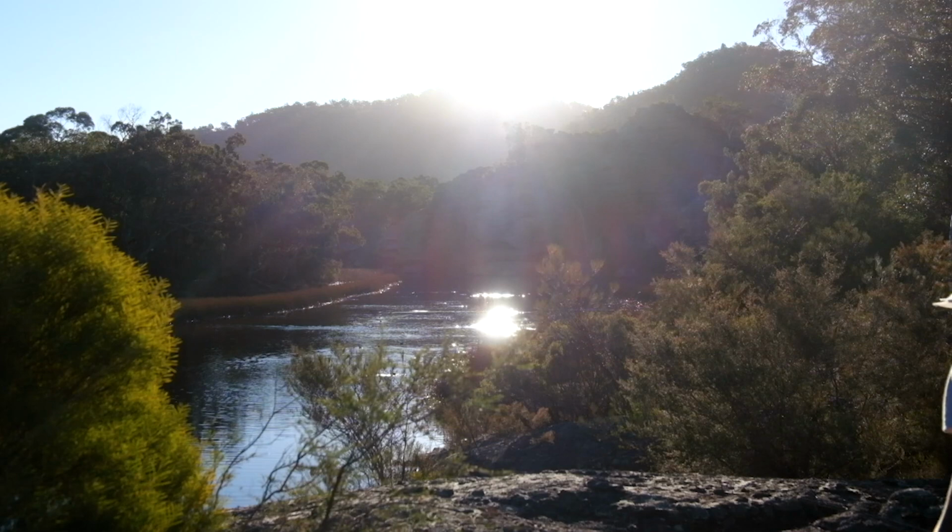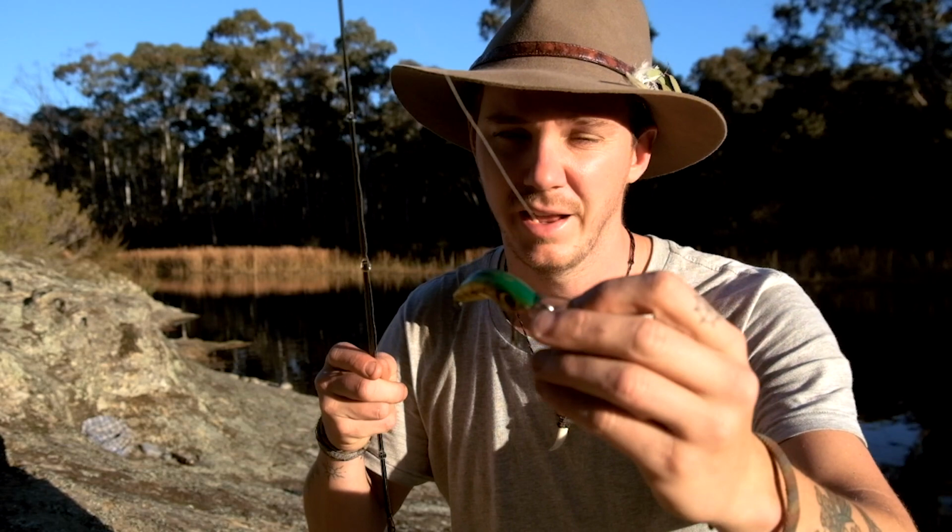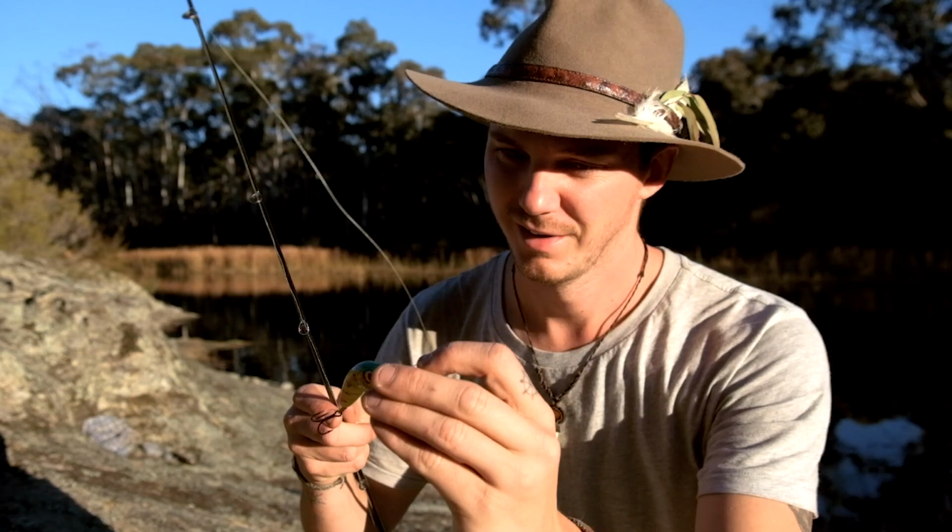All right, well, it's about 4:15, so let's go down and give this whole fishing thing another crack. So I've just changed up the lures to one of these guys. I only bought him yesterday. The guy at the tackle shop said I should have good luck with this guy, so let's see if he was right.